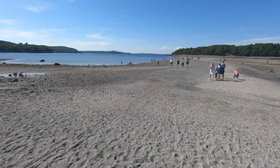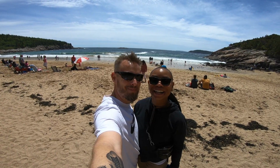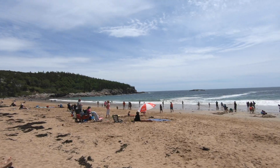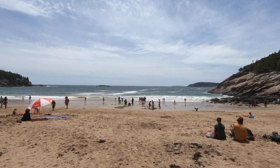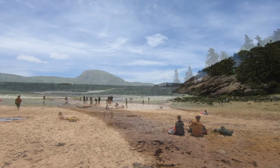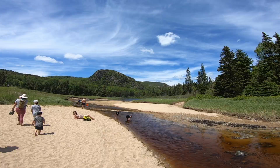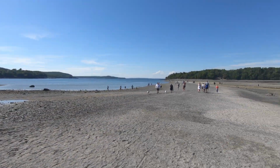The first stop was Sand Beach, and this is a unique spot in Acadia because it's the only sandy beach, which is pretty rare when you get that far north on the eastern coast. Supposedly it gets pretty busy with people swimming in the icy water in the summer, and there's a ton of people sunbathing. It's also a starting point for a bunch of the more famous hikes in Acadia. The trails start there, and there's a lot of parking.